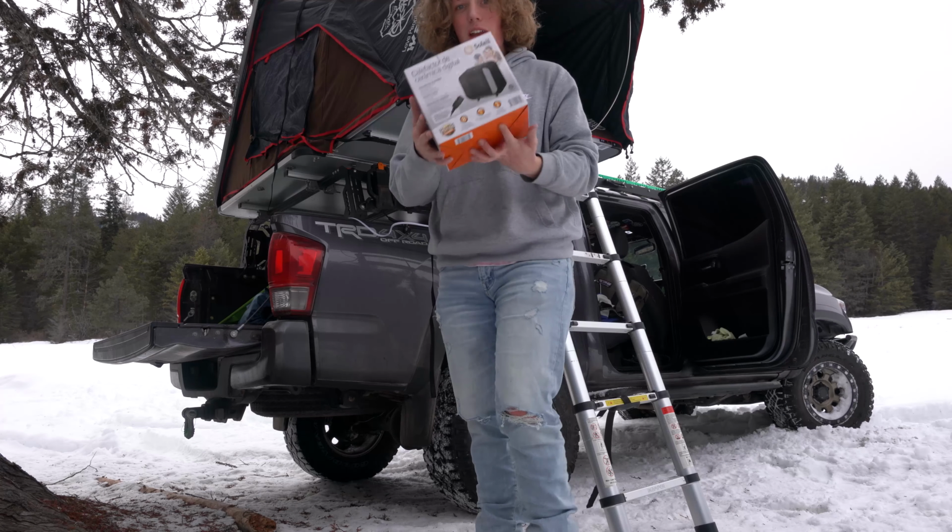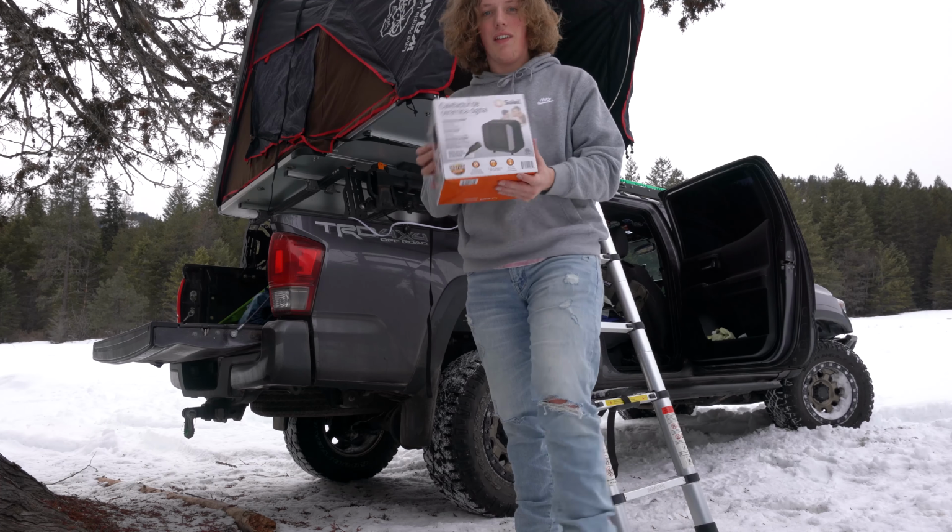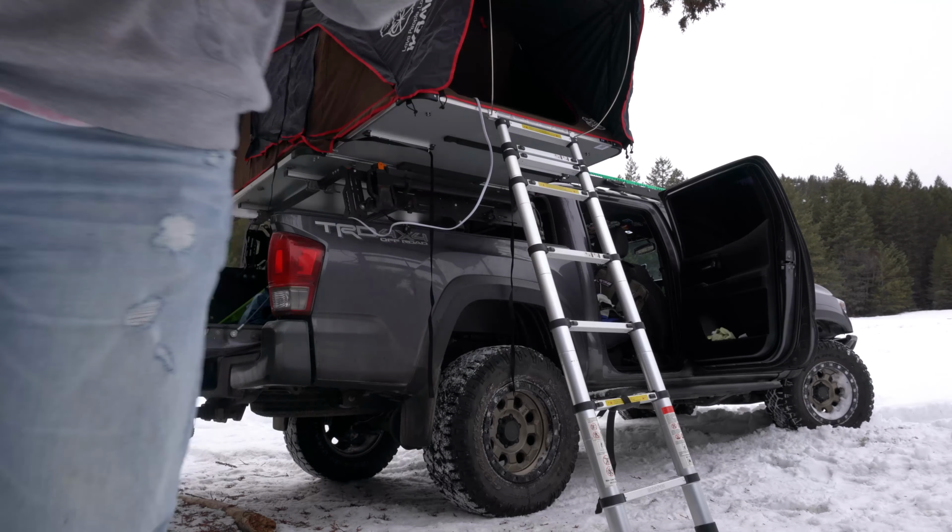So we got this heater and we got an extension cord plugged in the bed, and we're gonna try to keep us warm tonight.